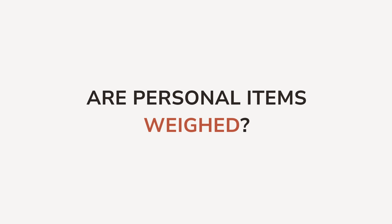Now, next question, are personal items weighed at the airport? And the answer is usually no. I have had very, very few instances where they actually weighed my personal item to make sure that it aligned with that particular airline's baggage policies. I've gotten away with 40-pound camera gear backpacks. I've gotten away with 20-pound backpacks. As long as it fits under the seat in front of you, you should be fine.